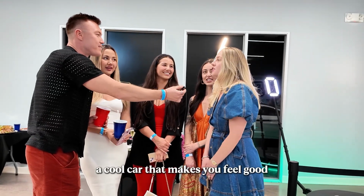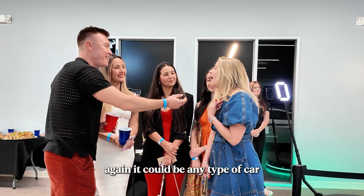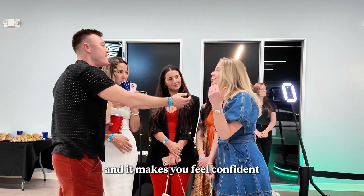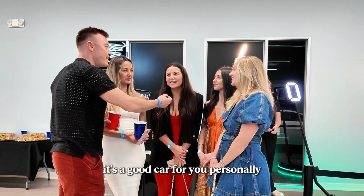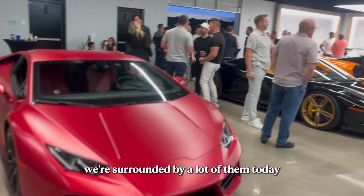What is a cool car in your opinion? A cool car that makes you feel good when you press on the gas pedal. Hell yeah. Again, it could be any type of car. If it makes you feel good and it makes you feel confident, it's a good car for you. Personally, I love convertibles or coupes. We're surrounded by a lot of them today, yes.